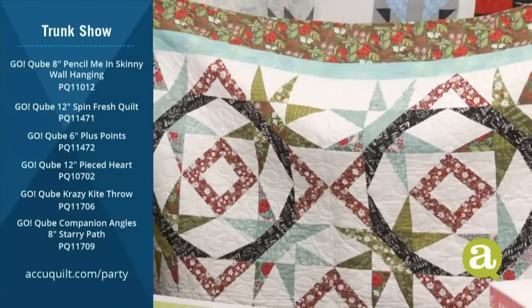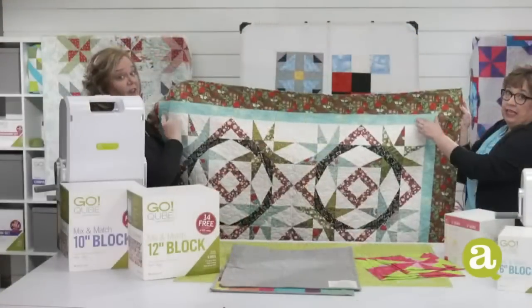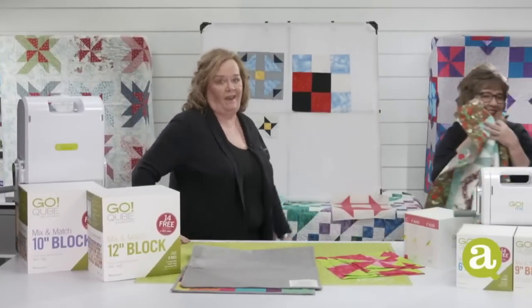Hey, Joe's new to our studio here. Right here, this is grunge. We love this. It's our favorite fabric of all. We love this. Okay, don't let anybody tell you differently.